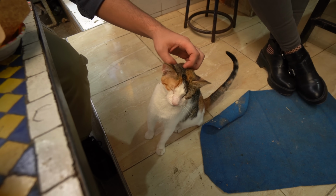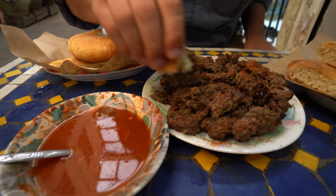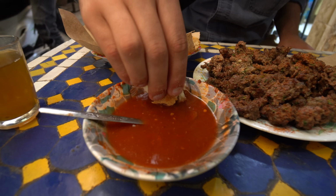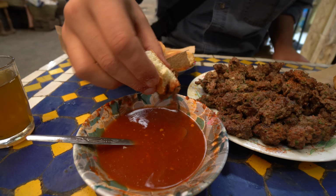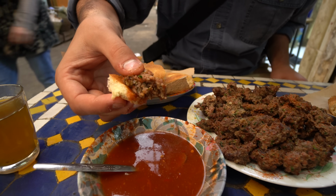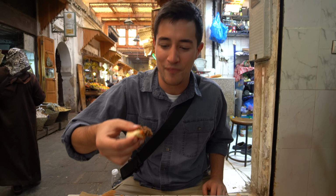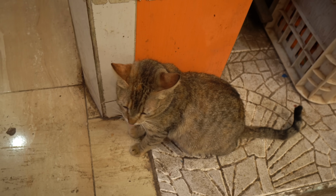You want some camel? Look at this platter of camel meat. Honestly, it doesn't taste that much different than the beef or, you know, anything like that, lamb, but maybe a little bit of a gaminess coming. I think I can actually taste the hump. I'm just kidding. Oh, it is really good. Really juicy. Oh, we got more cats now. Look. Hello.